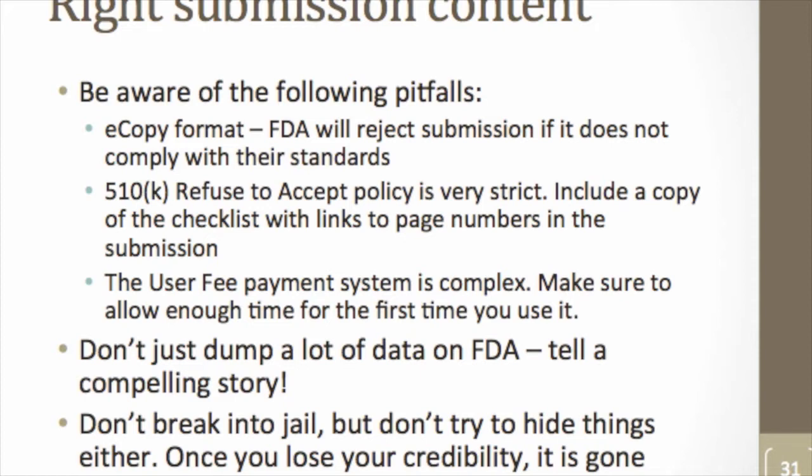The 510(k) pathway has something called refuse to accept, and if your 510(k) does not include all the required elements, they'll send it back to you and tell you what you're missing, and they won't start reviewing it until you have it. There's a user fee payment system, so most of these submissions require user fees, even for startups. They allow you to pay less money if you're a small company, but in order to do that, you have to be designated a small business. That's its own process. You have to submit tax forms to show FDA that you're a small business. So it's important to be thinking about all of this ahead of time as well.